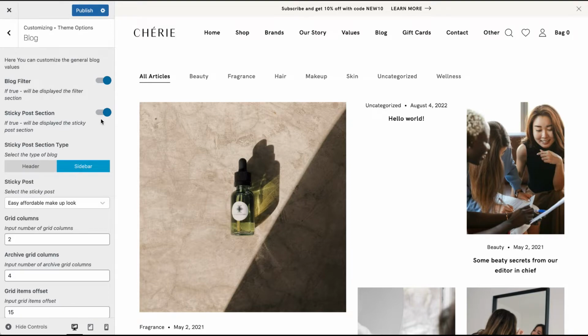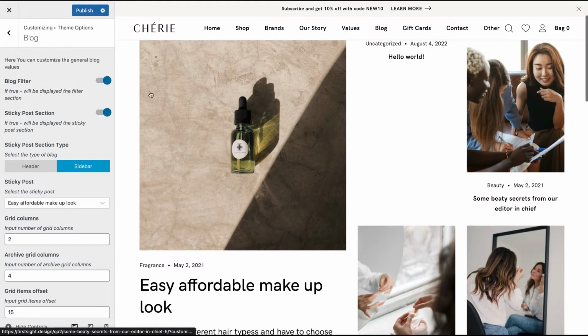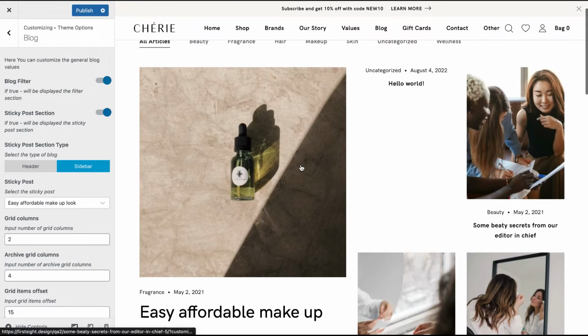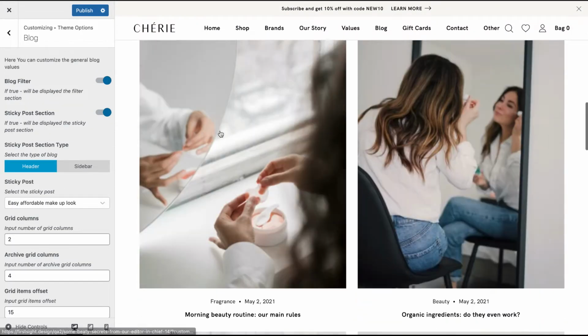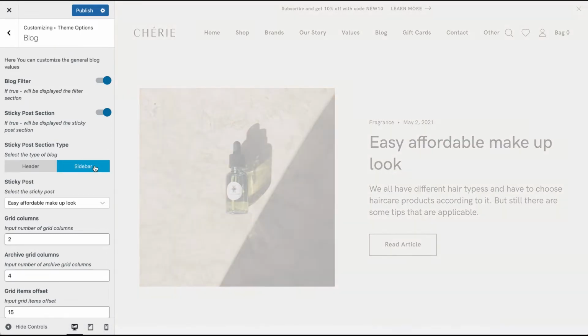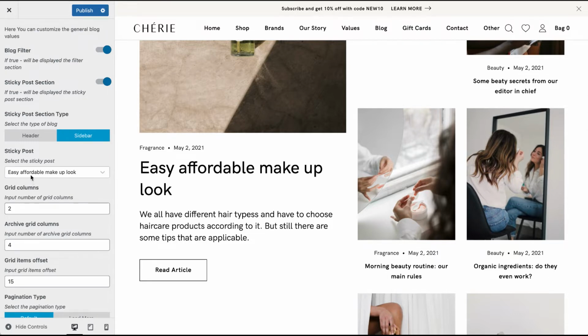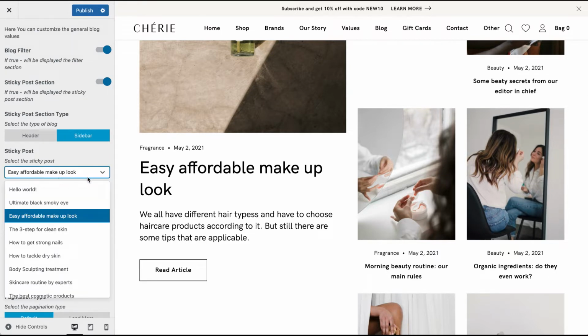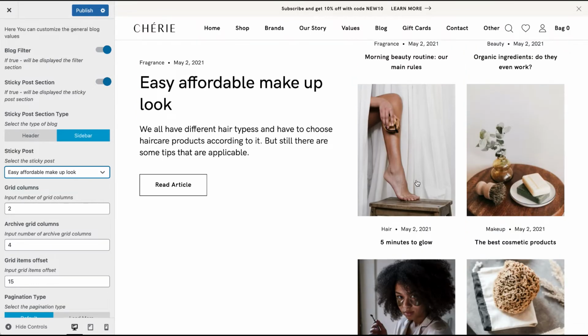I can also turn off the sticky post section. Sticky post is this one post, the biggest one, the most important, the featured one, let's call it. I can change the option, so it can be on top like this, or it can be as a sidebar, and I can also choose a sticky post which I want to feature from the list of all posts right here, and I can also choose how many columns I want to show right here.